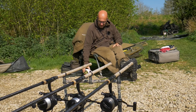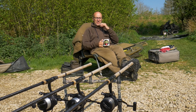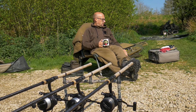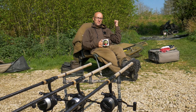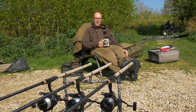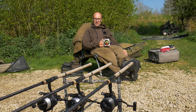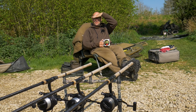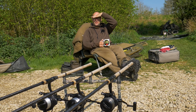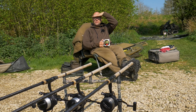Okay guys, just having the last cup of tea before I go. Most of the kit's packed down, I've just got the bivvy up and the rods out, and the rest of the stuff's up at the entrance to the swim, ready to pick up in the car. I'll get the bivvy down, and eventually get the rods in. Nothing else was to be, by the look of it. Obviously if something does happen, I will get the camera out and show you, but the camera's going away in a minute. So it's been an enjoyable session.